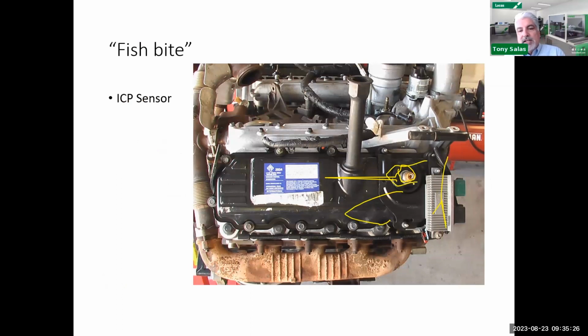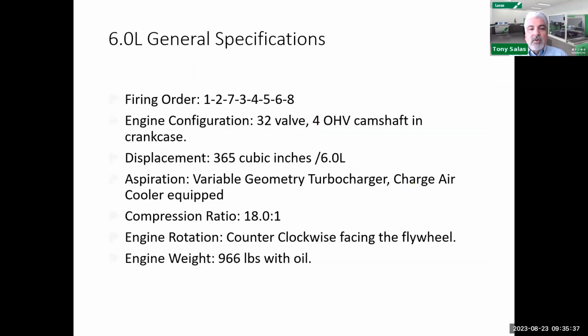So obviously you want to get to the ICP sensor and disconnect it. I don't need to tell you how many times you pull an ICP connector off and you see it's full of oil. Yes, that mandates that you have to replace the ICP sensor along with the pigtail connector going to the ICP sensor. So there you go.